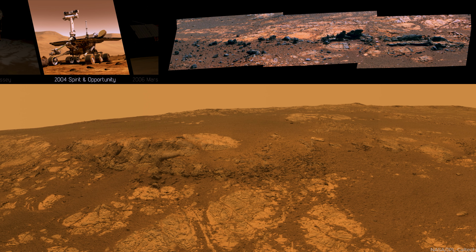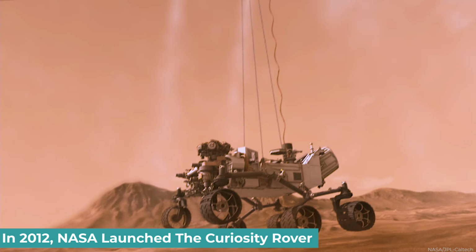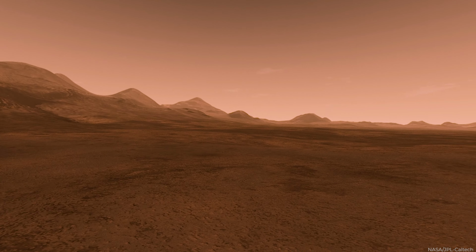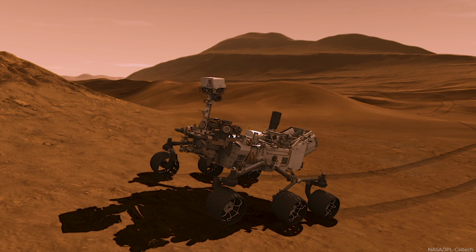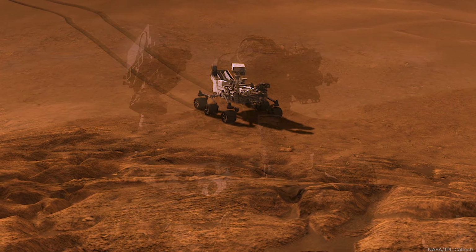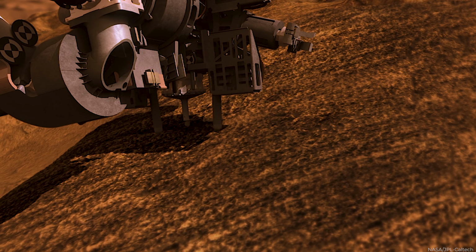In 2012, NASA launched the Curiosity rover, which landed in Gale Crater on Mars. Curiosity was designed to explore the Martian surface in greater detail and search for signs of microbial life. It also had a powerful camera system that captured high-resolution images of the Martian landscape, allowing scientists to study the rocks and other geological formations in unprecedented detail.